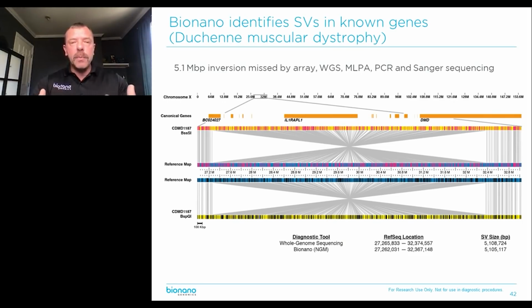But when it was analyzed with Bionano, we immediately picked up this 5 megabase inversion, which you see here, which cuts the dystrophin gene, labeled DMD on the right, in half. So this disrupted the gene entirely. Evidence of this was found in the RNA after muscle biopsy, picked up immediately by Bionano. They're showing it twice here with 2 labeling enzymes.